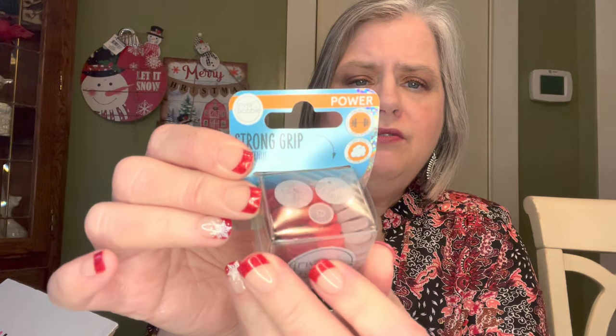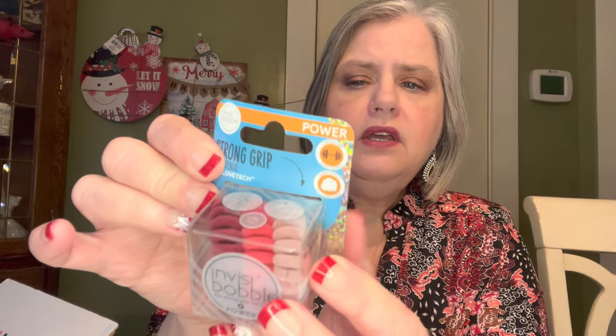If you can see, there are three. I'm not going to open it because I won't use these. But it says these are for people who have longer hair, can put up in a bun or a ponytail, and it's supposed to not pull on your hair. These are like a velvety look. Can you see that? They're really cute fall and winter colors. Like I said, I'm not going to take it out, but there's three in there.